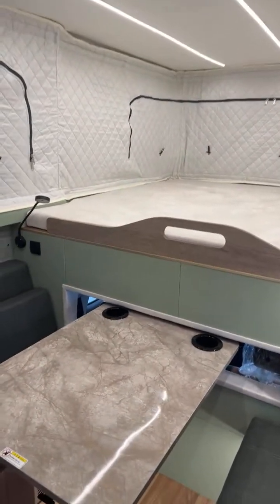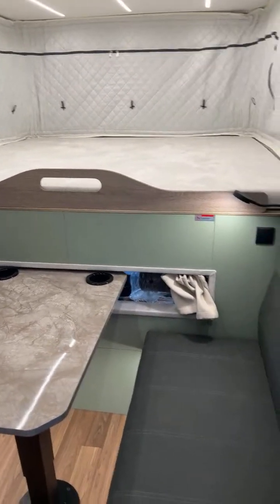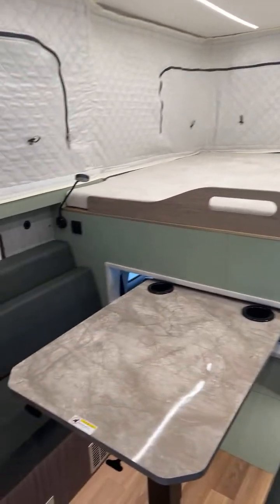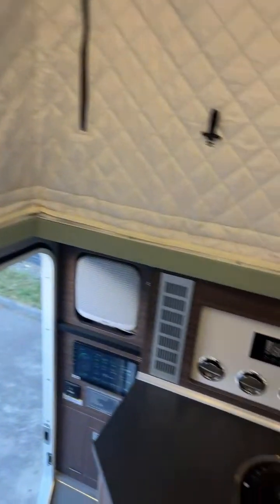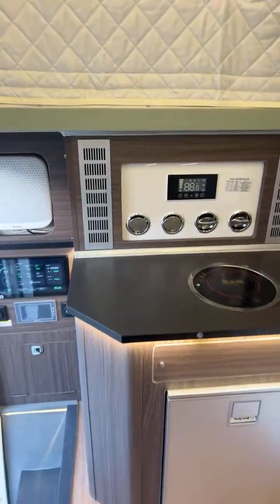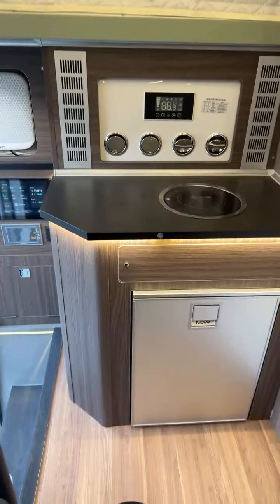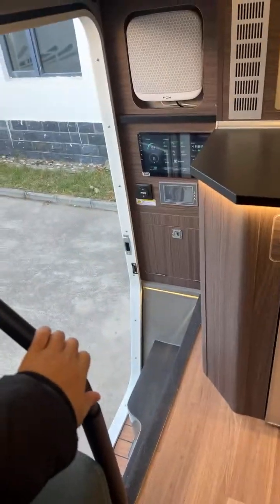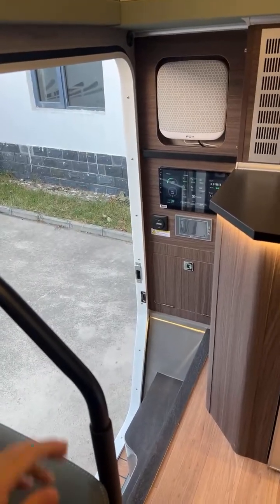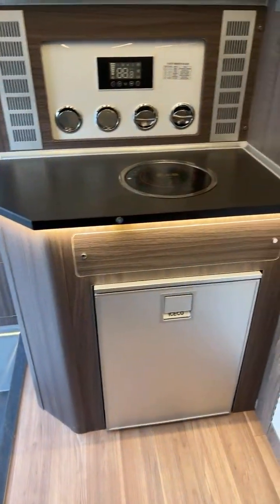That's most of the living area in this camper. Since it's a crew cab, a double cab, the rear space is somewhat limited. Kitchen area is just right here by the entry door. By the way, it's an American style entry door, so it's pretty wide, gives you lots of space to climb inside.